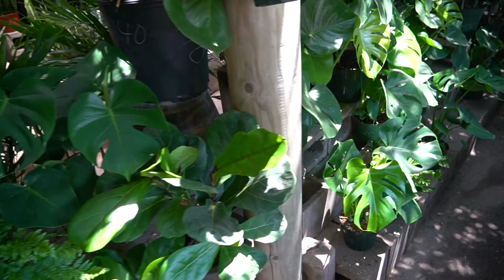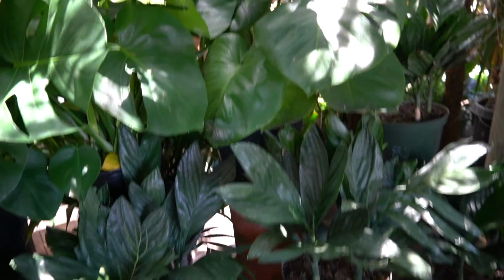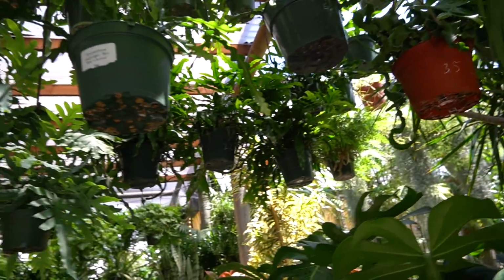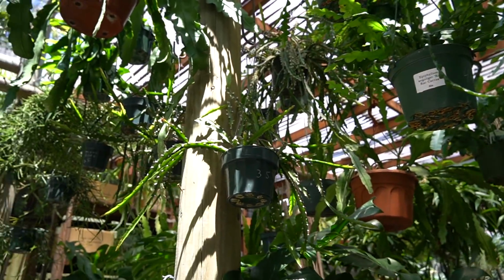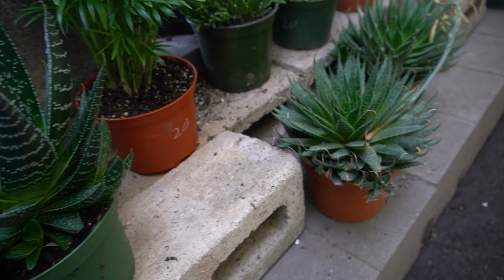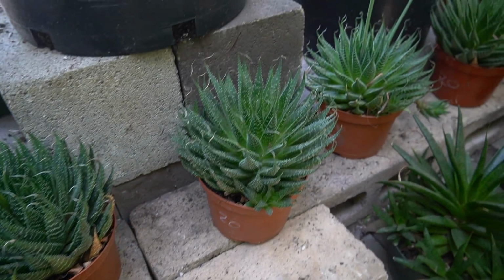Got all this good stuff. These are just deliciosas. Small ones are 25. And they do have zigzag cactuses for 45 and curly orchid cactuses for 35. It's just so pretty here. And I don't know if these are agaves or haworthias, but I think they're agaves. They are very pretty.